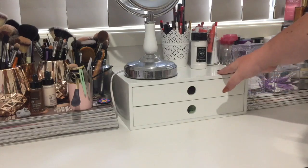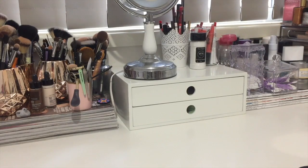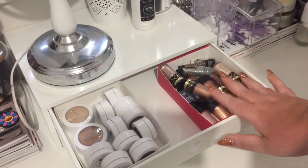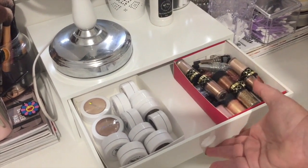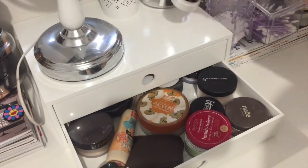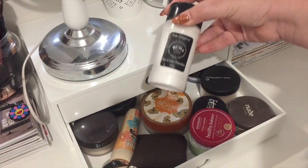Moving on to this letter or file divider from Officeworks, I thought it just fit in quite well with the rest of the desk. And in this top drawer here, sorry about the shadow, I have my ColourPop stuff, and I've got all my pigments and my glitters. And I've got a little space here, and I've got an idea about what to put in there. And then down here is where I keep all my powders. I can't fit this one in here yet, but I have a good idea. Once I get rid of a couple of these, it might fit in. I'm thinking about decanting this into another little container.